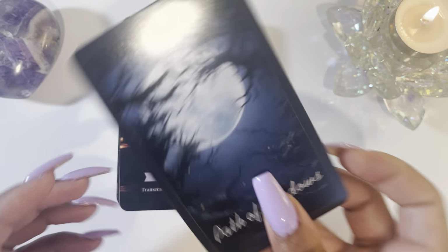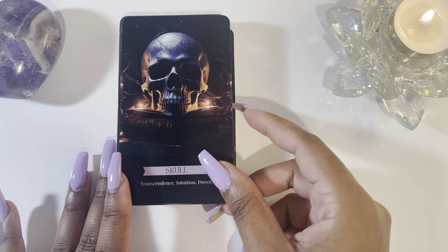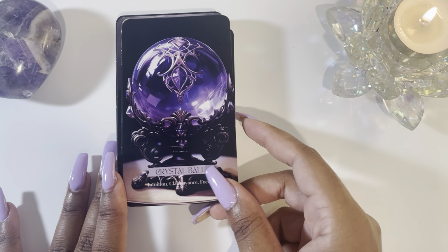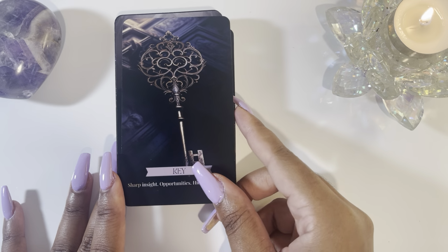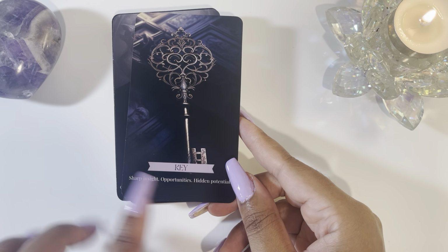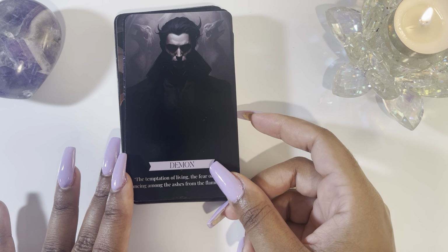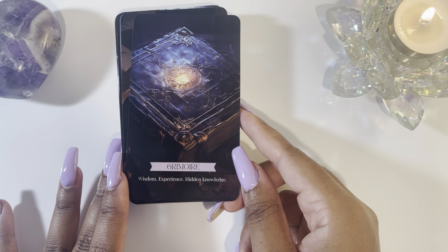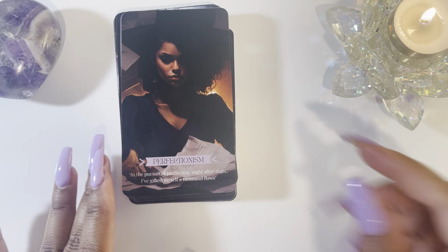So this is the card. These are the backs of them, Path of Shadows. And I got these off of Amazon. I've never seen them before. But I really liked working with this dark crystal ball and this dark energy. It felt good. So you've got key, and it has the little keywords on there. Grimoire, wisdom, experience, hidden knowledge. It felt super easy to work with.